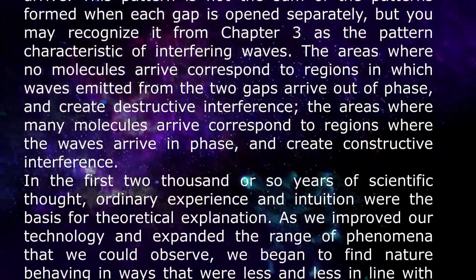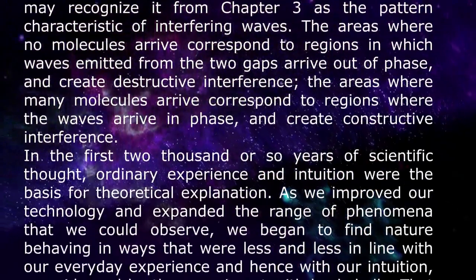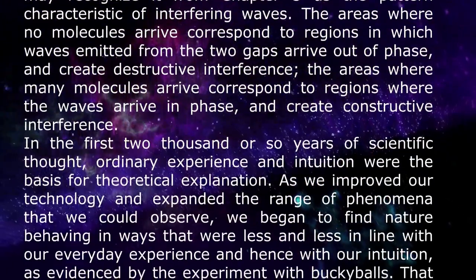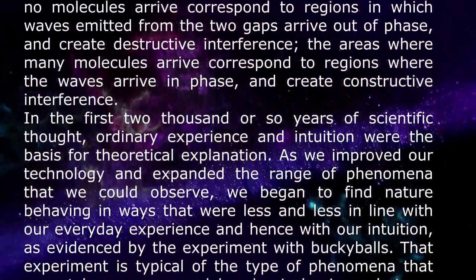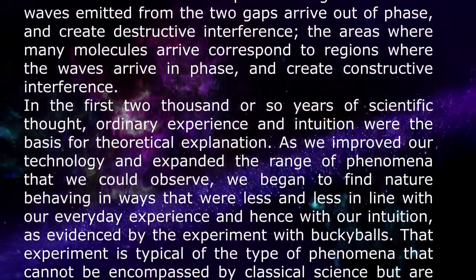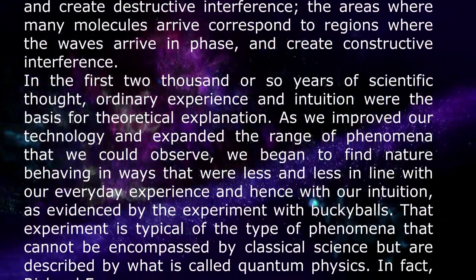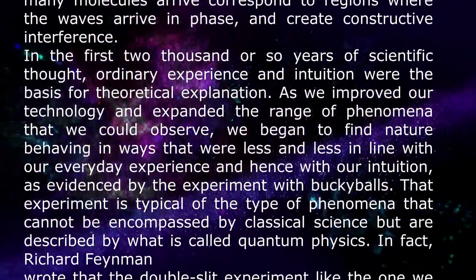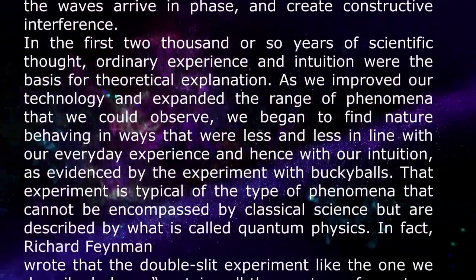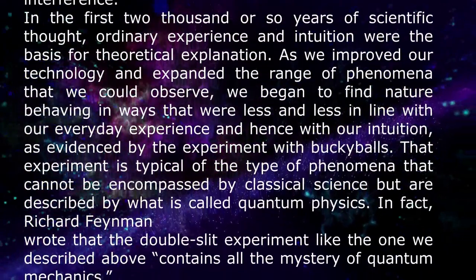In the first 2,000 or so years of scientific thought, ordinary experience and intuition were the basis for theoretical explanation. As we improved our technology and expanded the range of phenomena that we could observe, we began to find nature behaving in ways that were less and less in line with our everyday experience and hence with our intuition, as evidenced by the experiment with buckyballs.